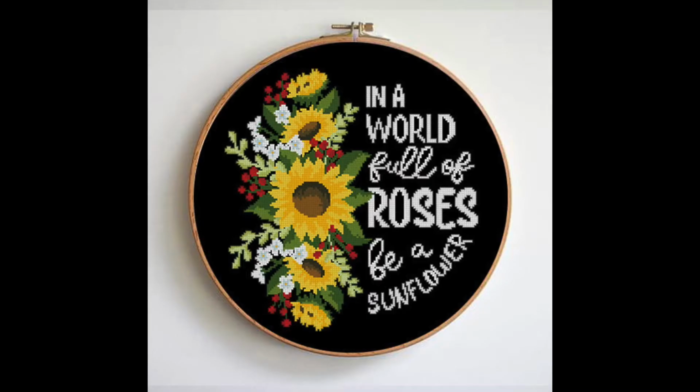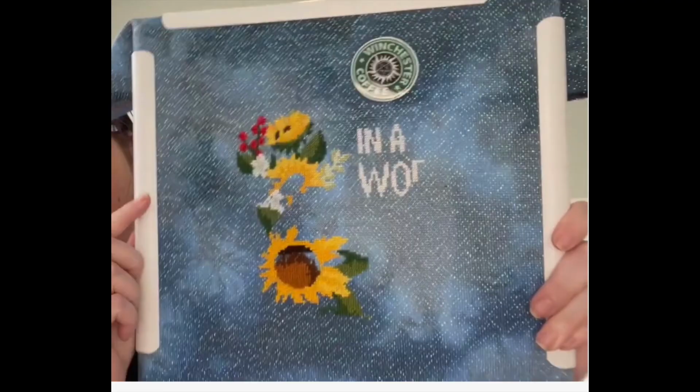The next one, this is one of the ones I have that has a deadline. This is Be a Sunflower. This one has to be done by May. And the last time I showed it to you, it looked like this. And in the last 2 weeks, this is one of the ones that I got quite a bit of progress on. So here's where I'm at.